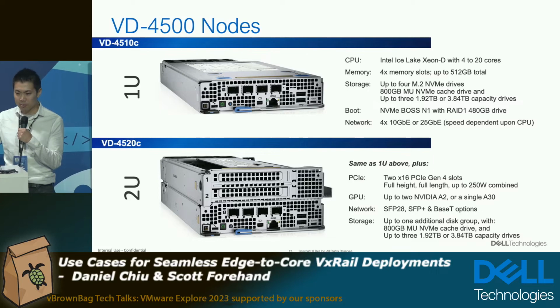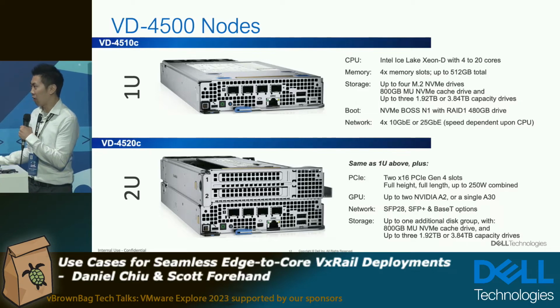So I just want to speak to some of the flexibility that you have with the VD4000, and I'm going to pass it back to Scott to talk a little bit more about your edge site and what those requirements look like, and also what your plans are for the VD4000.